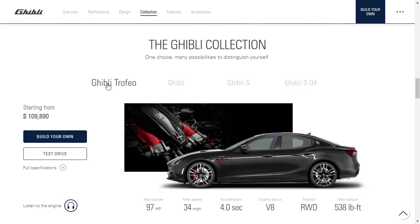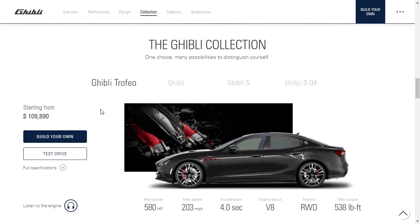Now, what is a big jump is the Trofeo. It's almost $110,000. It's $109,890. That's your base. That's your starting price. 580 horsepower, 203 miles an hour, 0 to 60 in 4 seconds. It's got rear-wheel drive. I'm not sure if we can option all-wheel drive or not. And it's got 538 pound-feet of torque.